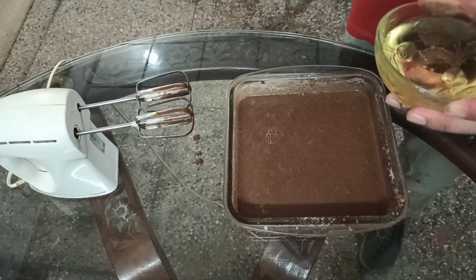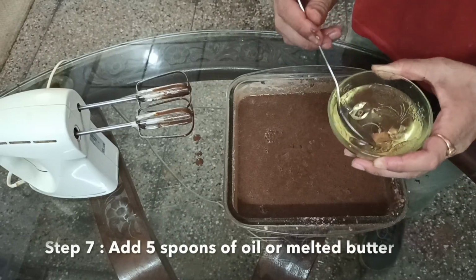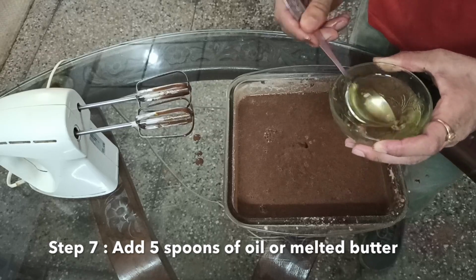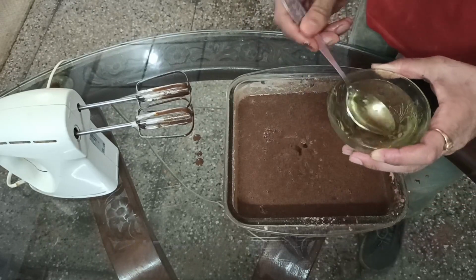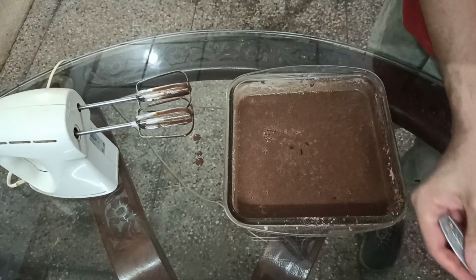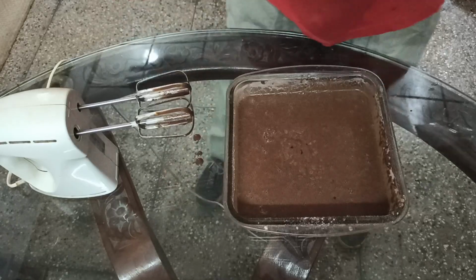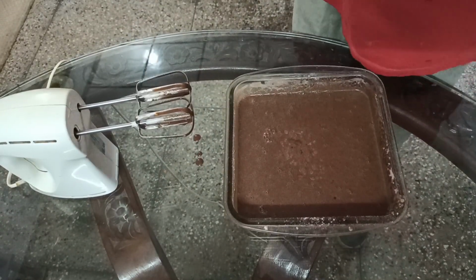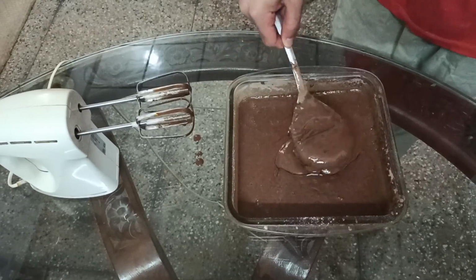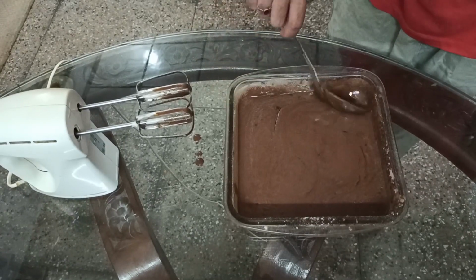Now that the mixture is ready, it's time to put in 5 spoons of oil. You can also put butter, but I prefer vegetable refined oil. 3, 4, and 5. Now in a lot of recipes you will see that they put the oil quite early, but oil is very heavy, so it decreases the fluffiness of the cake. So it's always advisable to put the oil later so that the fluffiness of the mixture doesn't get decreased.